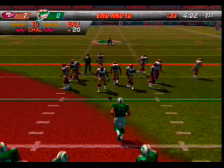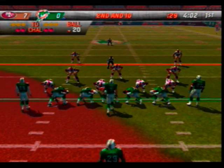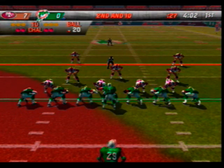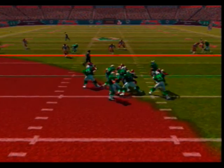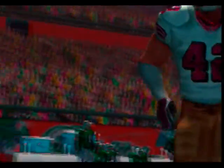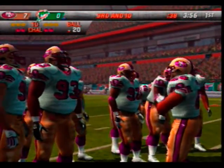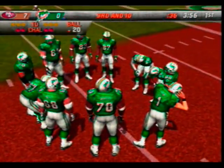Second and 10, ball on the 20-yard line. The 49ers line up in a 4-3. Going long. Ooh, nearly picked off. What the defense is doing is they're watching the quarterback's eyes. They're in position so that whatever happens, the ball is in front of them. And that time, it almost got him an interception.